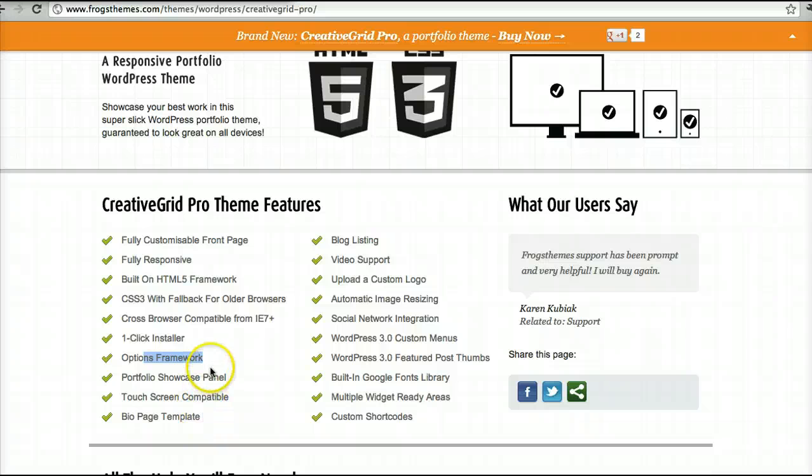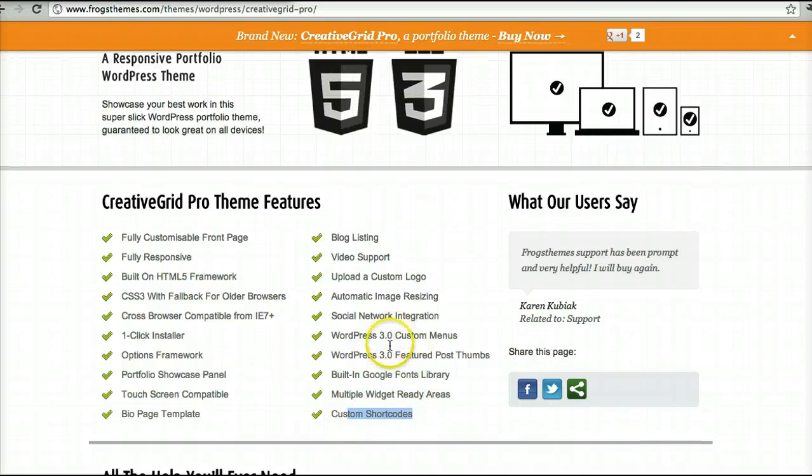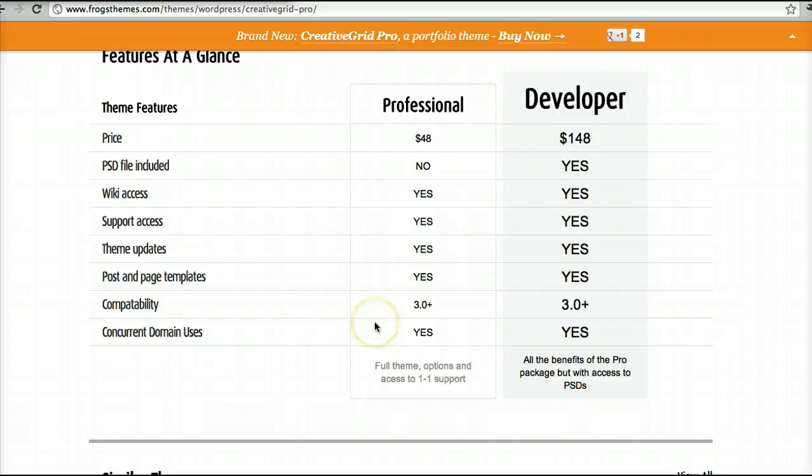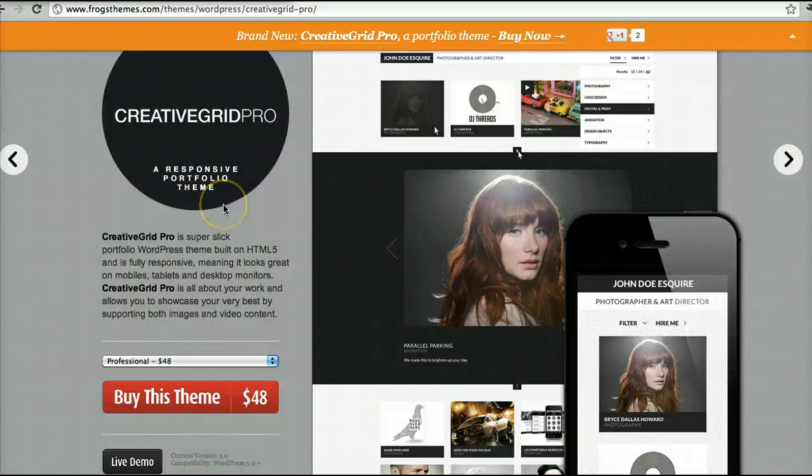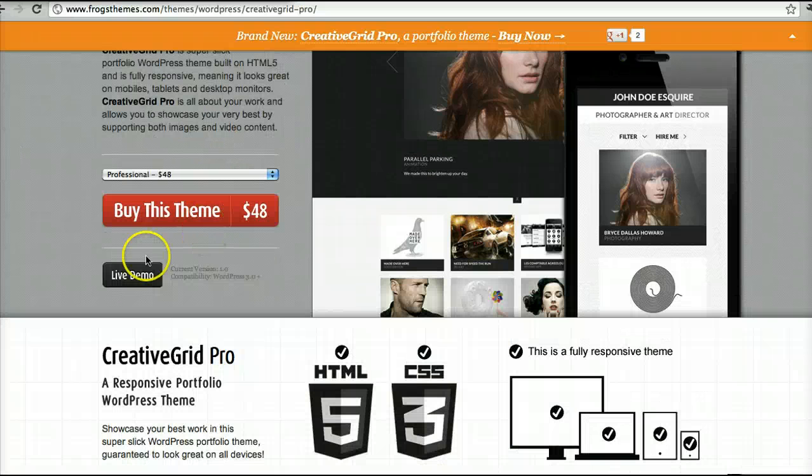Going back to the features, it has different templates. We'll see in a minute the bio page template, which is pretty cool. It has a blog template. It supports video, which is always nice. I love anything that supports video. It also has a built-in Google Fonts library, so you can manipulate fonts, and multiple widget areas, and a few other things such as social network integration and custom shortcodes. Okay, that in the blink of an eye is the feature set for this theme, Creative Grid Pro, a responsive portfolio theme. Now, let's jump to the demo.